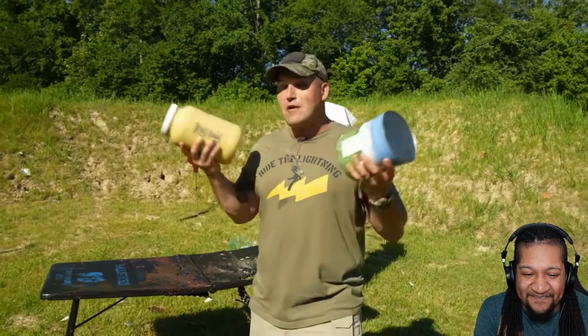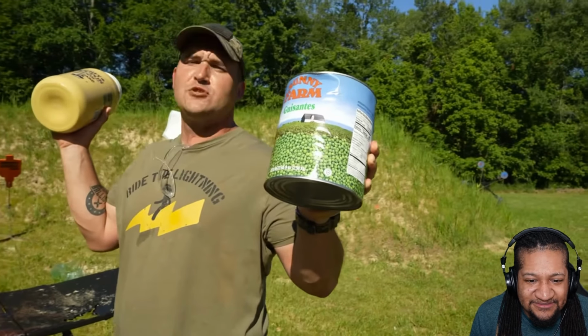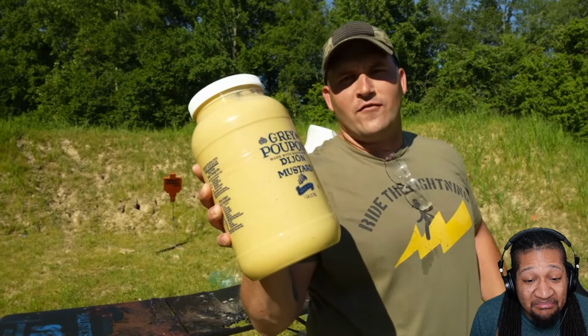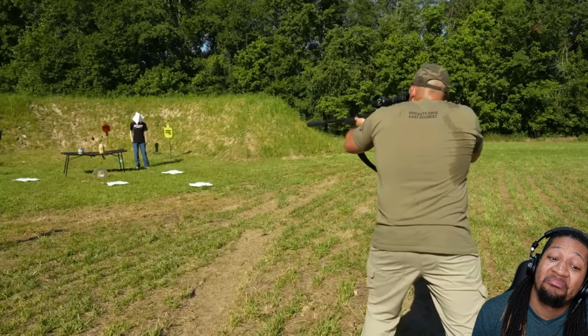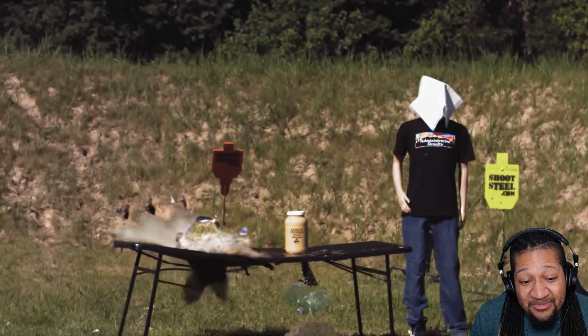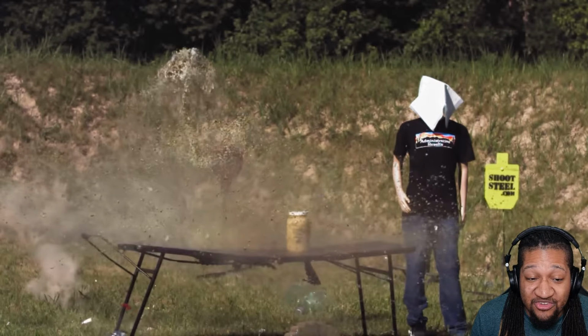Up next, we have a rather disgusting combination. This is a 6-pound can of sweet peas, and this is 1 gallon of Gray Poupon. Holy cow! Peas and mustard? That would be too terrible of a combination.